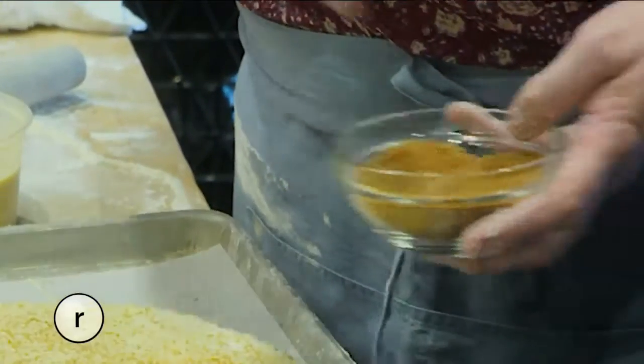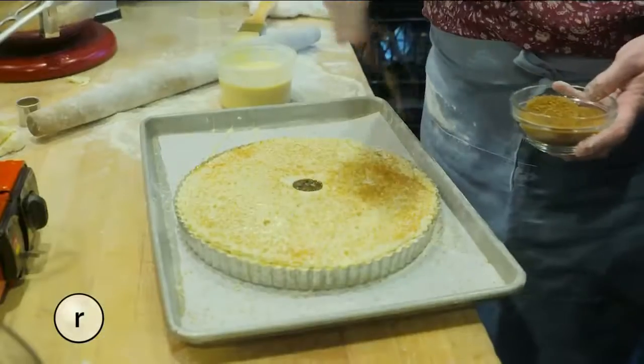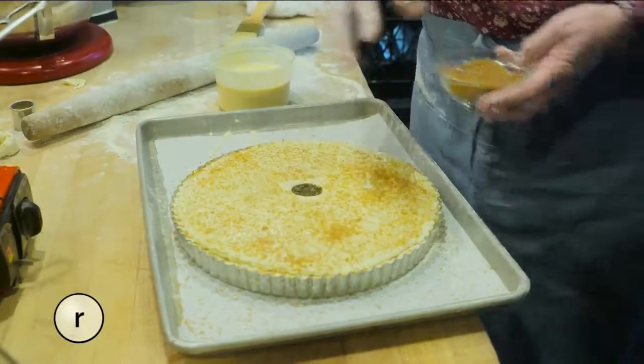And what's that? This is turbinado sugar. So it's just sugar in the raw to give it a nice crunchy, sugary crust. All right, let's pop that in the oven. Yeah, let's do it.